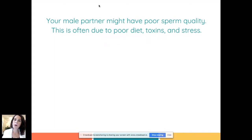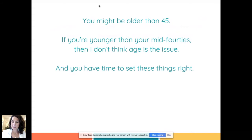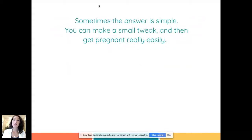Your male partner might have poor sperm quality. This is also often due to poor diet, toxins, and stress, and can also be rectified with diet and lifestyle and supplements. And you might be older than 45. If you're younger than your mid 40s, then I don't think age is the issue. I think you can get pregnant, and I think you have time to set things right. I hate the typical dialogue that your fertility falls off a cliff at 35. That's just not true. You can definitely get pregnant into your mid 40s. Okay. So sometimes the answer is simple and you can make a small tweak and then get pregnant really easily.